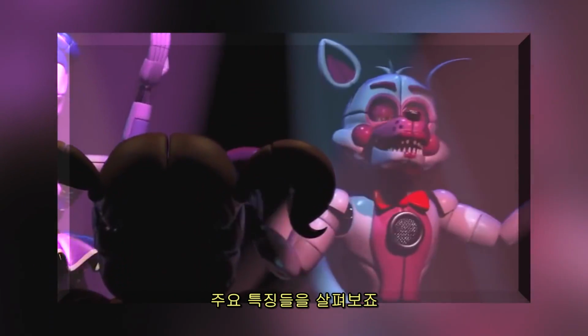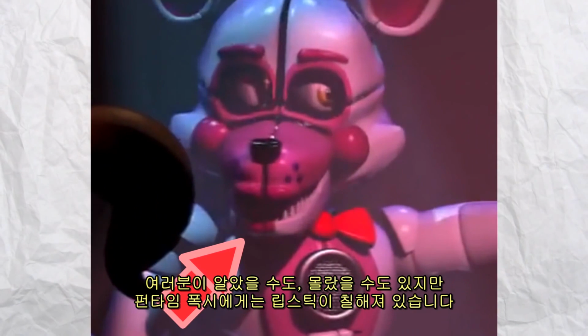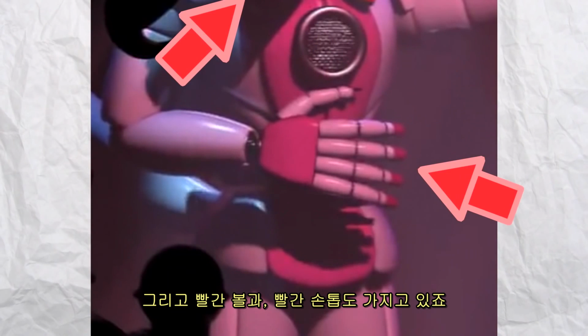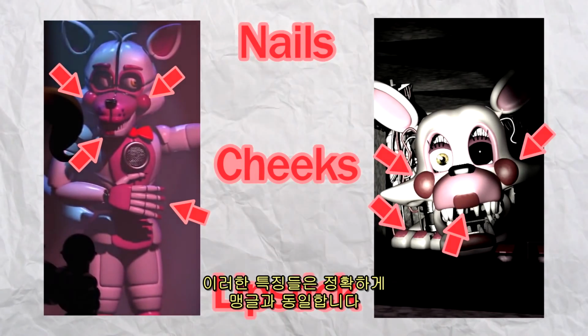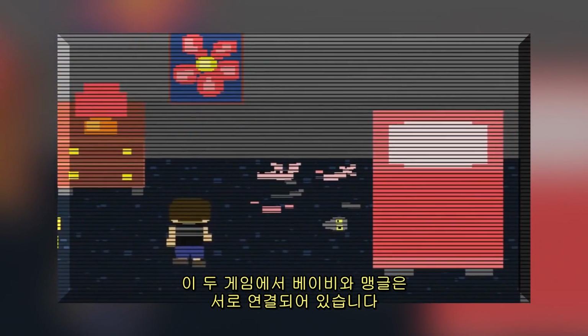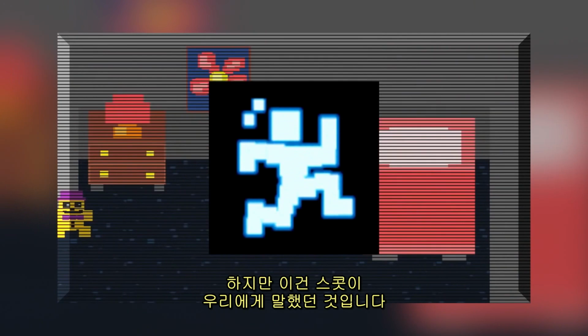Again, we're looking at the major details. Yes, some things may or may not be there. Notice the lipstick, the red cheeks, and painted fingernails on Funtime Foxy, all of which reappear on Mangle. So in the two games, we would have Baby and Foxy linked. Is it a stretch? Absolutely, but then again, this is Scott we're talking about.